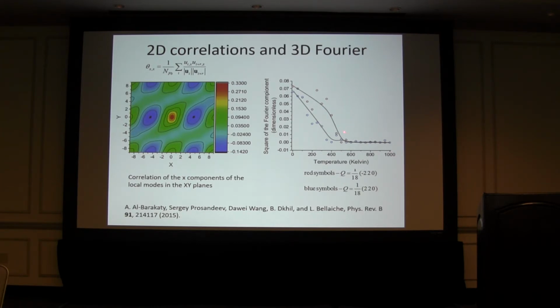And here you see that the corresponding Fourier components correspond to the Q vectors lying in the gamma-M line close to gamma. So these Q vectors are small. And these Fourier components, starting from about 400 K, start increasing, and you see that this also can be considered as an order parameter.